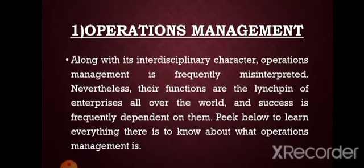Disciplinary character, operation management is frequently misinterpreted. Nevertheless, their functions are the linchpin of enterprises all over the world, and success is frequently dependent on them. So, peek below to learn everything there is to know about what operation management is.